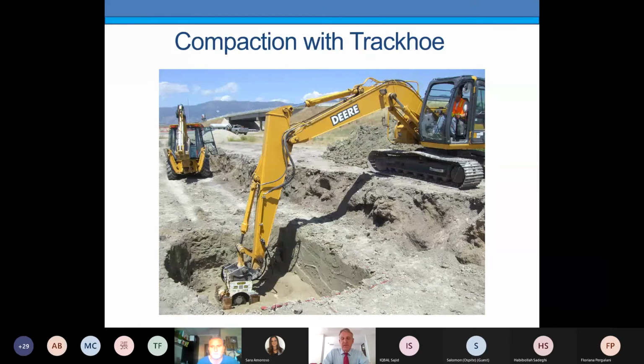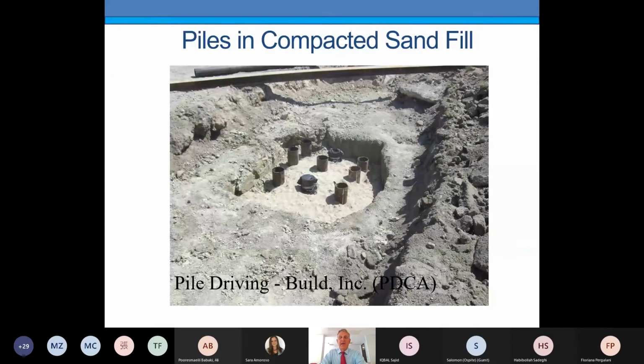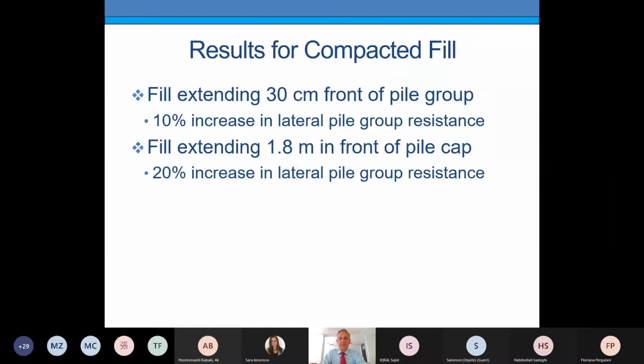So since this was adjacent to a soft clay profile, you can see here, we had some cave-ins and we didn't want to have students or workmen down inside here during this compaction. So the compaction was done with this compactor on the end of an excavator. And we were able to get the density to 16.3 kilonewtons per cubic meter, about 94% of the modified Proctor maximum density. A little lower than we would normally do. And this shows the compacted soil around the piles just before we poured the concrete cap.